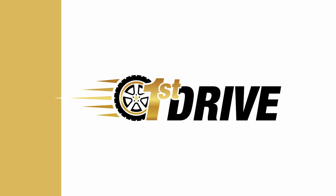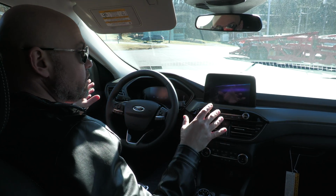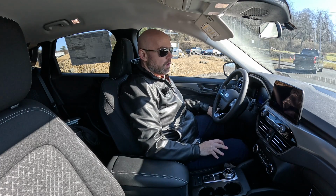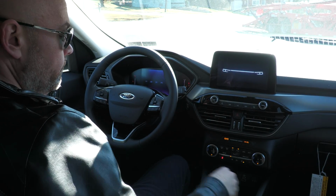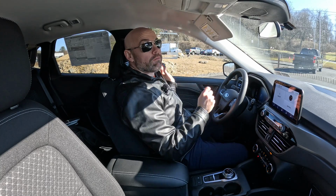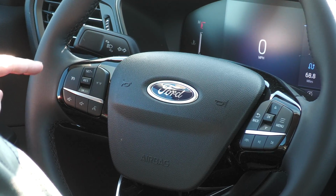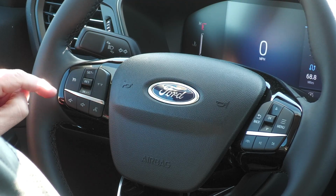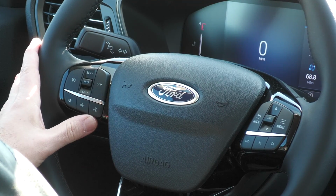All right, so here we are inside the Ford Escape for the first time, and a lot of animations just lighting up the dashboard and the entertainment system here. Go ahead, put my foot on the brake, engine start stop button, and here we are, reminding me first off, always have your seatbelt on. So if we look at the left side of the steering wheel, we have our cruise control and our lane keep assist options. We have volume buttons as well as our push to talk button.